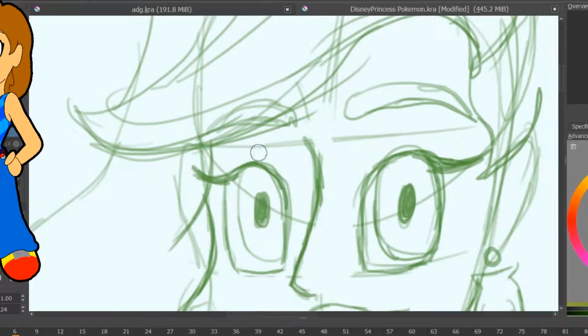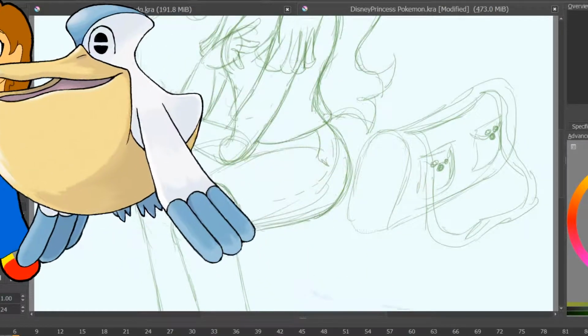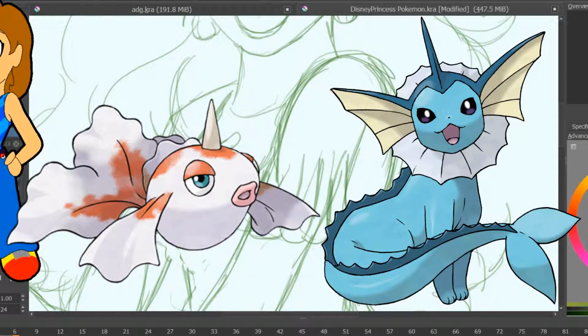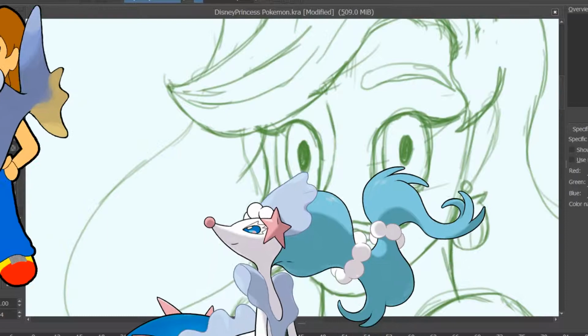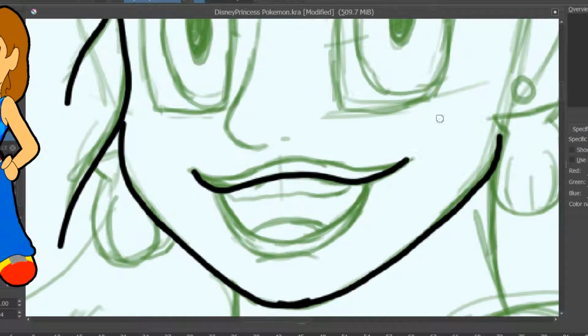And Ariel's actual Pokemon team is Pelipper. It's a seagull-like Pokemon, and that's why I chose it for Scuttle. Vaporeon, the Water Eevee. Goldeen, because water Pokemon. Crawdaunt is a crab Pokemon. You have Lanturn. And then I got Primarina. Primarina is one of those newer Pokemon who kind of looks like a mermaid, so that's why it was picked. Well, it was picked because it can be male or female, I'm sure.